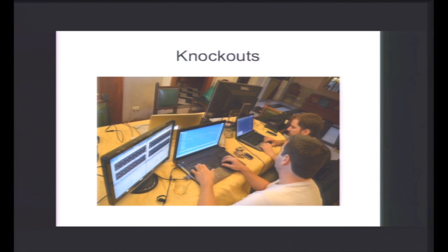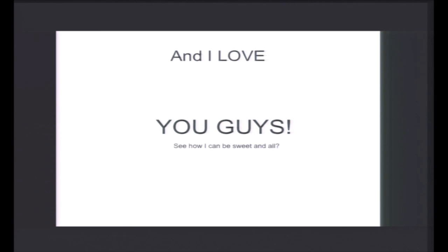I love knockouts. I did one of those, 48 hours coding, and if you have the opportunity to get into one, just sign on, because it sounds weird and a lot of effort, but you're going to have a lot of fun, because you're going to learn a lot, and you're going to find out how much Red Bull you can drink. And I love you guys, because you're the community. I love being here, and I love sharing all this knowledge with you guys, and getting to know every one of you. And I can be sweet after all. So I think that's pretty much my talk.